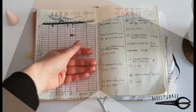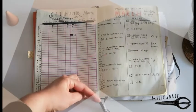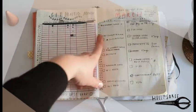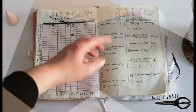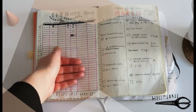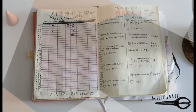So this second page is my online content planner. I think I'm going to include my Instagram too. I'm also going to make a list rather than assigning dates to it. For example, I post a video every week, so I'll make a list of 4 video ideas, 4 blog or 8 blog posts.